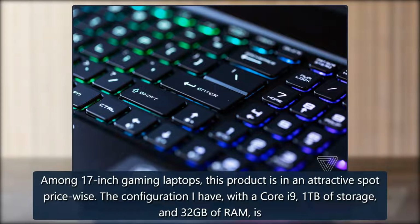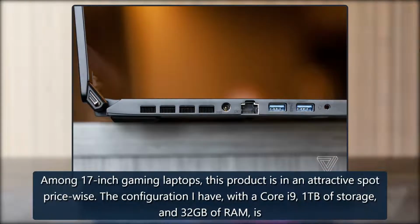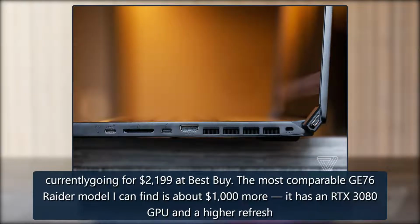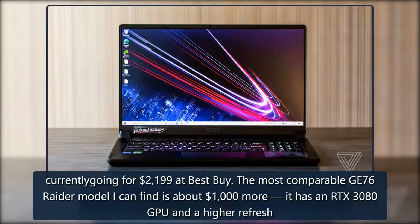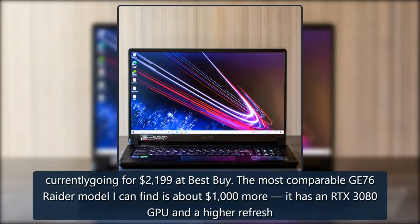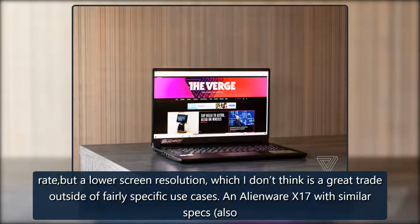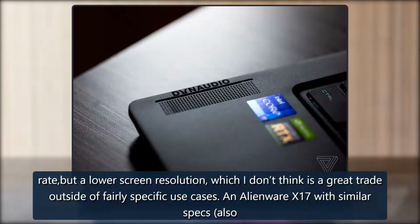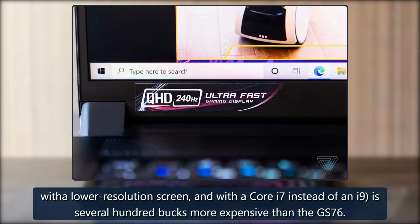Among 17-inch gaming laptops, this product is in an attractive spot price-wise. The configuration I have, with a Core i9, 1TB of storage, and 32GB of RAM, is currently going for $2,199 at Best Buy. The most comparable GE76 Raider model I can find is about $1,000 more. It has an RTX 3080 GPU and a higher refresh rate but a lower screen resolution, which I don't think is a great trade outside of fairly specific use cases. An Alienware X17 with similar specs, also with a lower resolution screen, and with a Core i7 instead of an i9, is several $100 more expensive than the GS76.